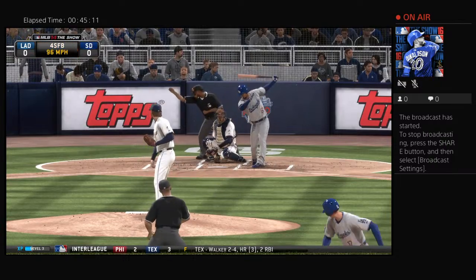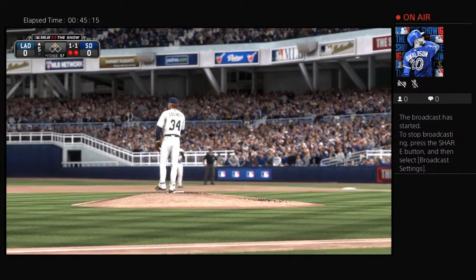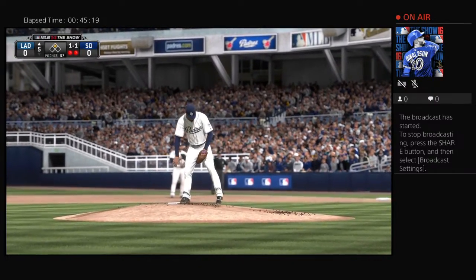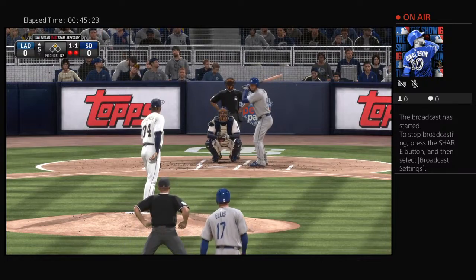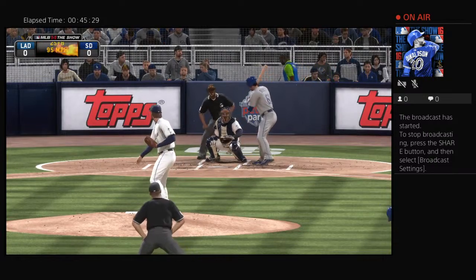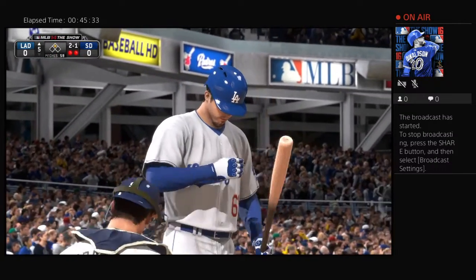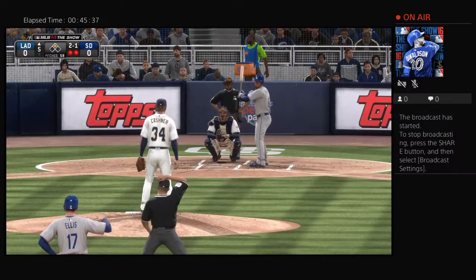Swing and a miss. Blew it right by him at 96. It's a ball and a strike. No offer on that one. 2 balls and a strike. And now he'll have a good hitter's count here to try and pick up a 2-out RBI out of the 9-hole.